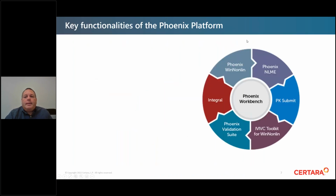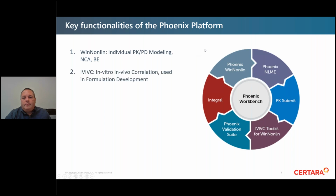So what are some of the key functionalities of the Phoenix platform? The Phoenix platform is a unified working environment with a central look and feel with each of these 6 modules that I'm about to refer to here. The first and probably most familiar is Win-Non-Lin. It's used to perform individual PK/PD modeling, perform non-compartmental analysis, and do bioequivalence studies. A second module is the IVIVC toolkit, IVIVC standing for in vivo in vitro correlation, and it's most often used in formulation development. NLME, the nonlinear mixed effects module, is used to perform population PK/PD analyses.